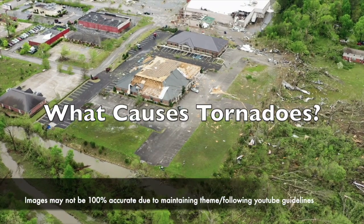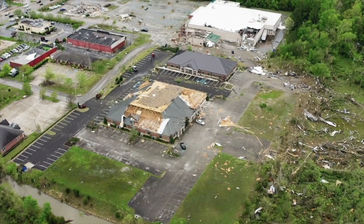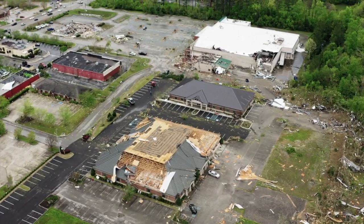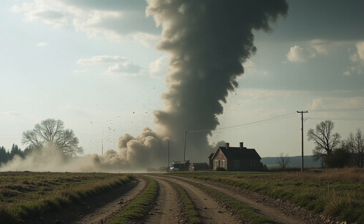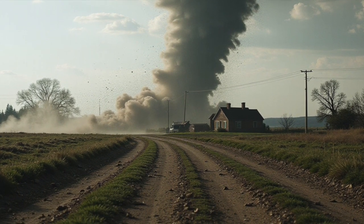Tornadoes are one of the most powerful and unpredictable weather events on Earth. These violent windstorms can form quickly, destroy entire neighborhoods in minutes, and leave behind paths of devastation. But how exactly do they form? The answer lies in the right combination of weather conditions all coming together in just the right way.